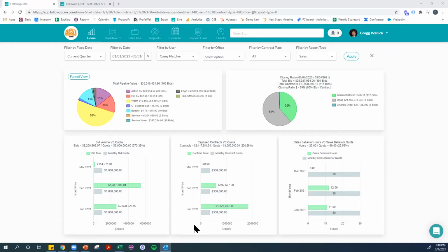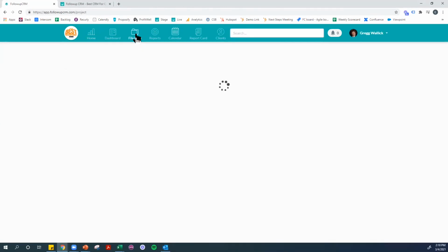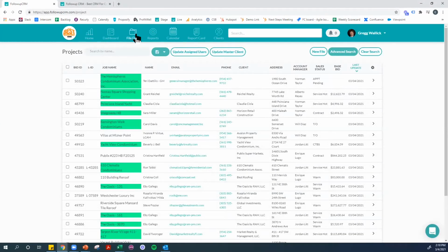So let's talk about when an opportunity comes your way, whether it's through an email or whether it's through a request for a bid. Everything starts off in Followup CRM as a file. Now, a file is kind of like the manila folder that we all used to use back in the day. And this is a digital version of that. So here you can see all the files that were recently worked on at this company. And here you would create a new file.